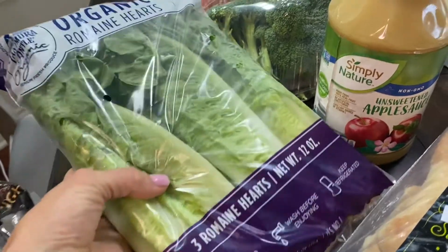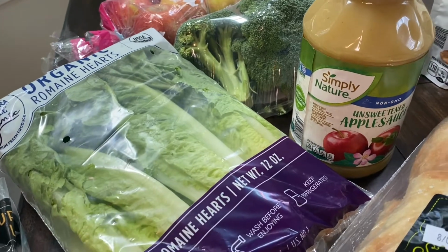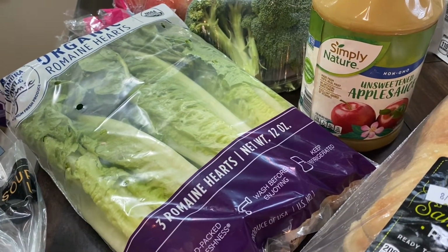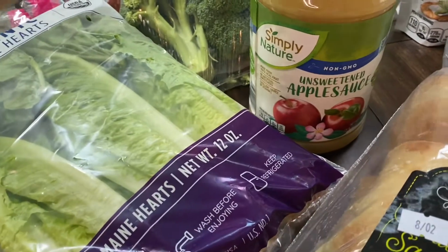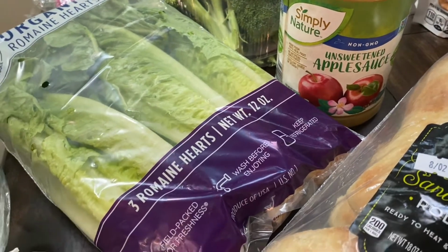Okay, so I'm gonna start with, I bought organic lettuce from Aldi as well as some broccoli and apples. I didn't need too much produce today because I just went to a different grocery store and got lots of produce at the beginning of the week, but we did need a few items. So I grabbed those and their prices are always great at Aldi. Then I also picked up some unsweetened applesauce. My girls love to have this and I always tell them I want them to have a fruit with every meal, and sometimes it's applesauce.